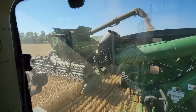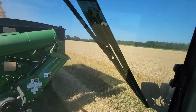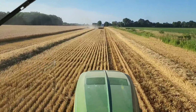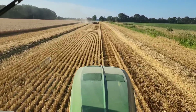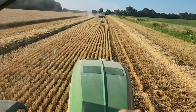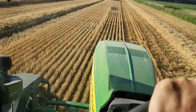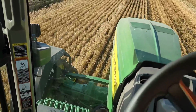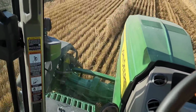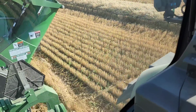Anyway, we're finally getting this field opened up. We're kind of splitting it right here in the middle. We're going to go that way and then come back and finish over here. That's the good stuff over there. It is a grain cart operator's duty and responsibility to run over any skips that may or may not happen and prevent them from being seen. So I got this one for you, Dad. It's not going to get harvested, so we might as well run it over.